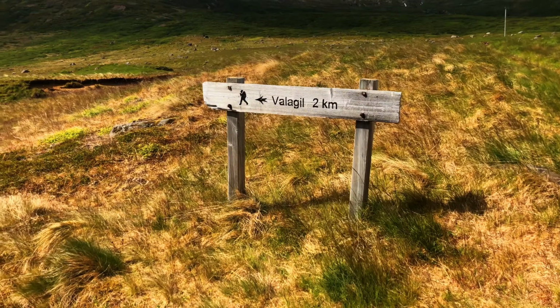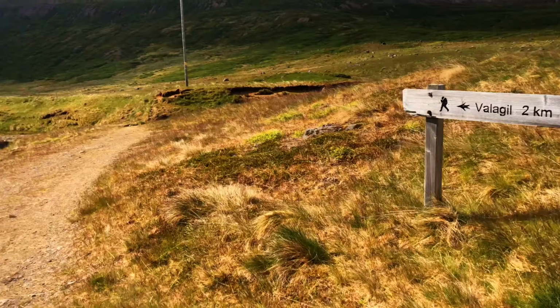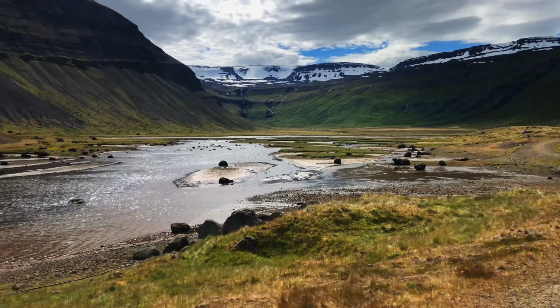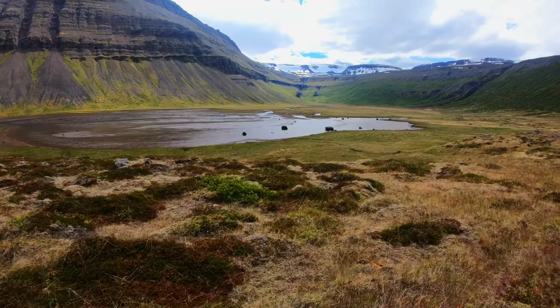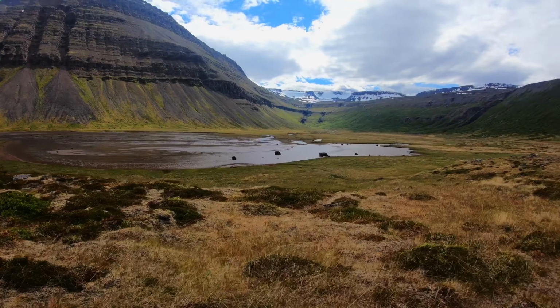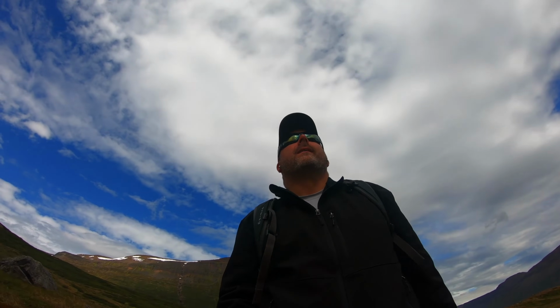All right, so our next adventure is hiking 2 kilometers to Valagil Waterfall and Ravine, which is straight ahead there. Alright, so we're hiking to Valagil Waterfall. It's right in front of me right now. It's about a 2-kilometer hike there and a 2-kilometer hike back, so not too bad, and it's very flat, but man, it's awesome. It's in a ravine. There's just mountains all around it.